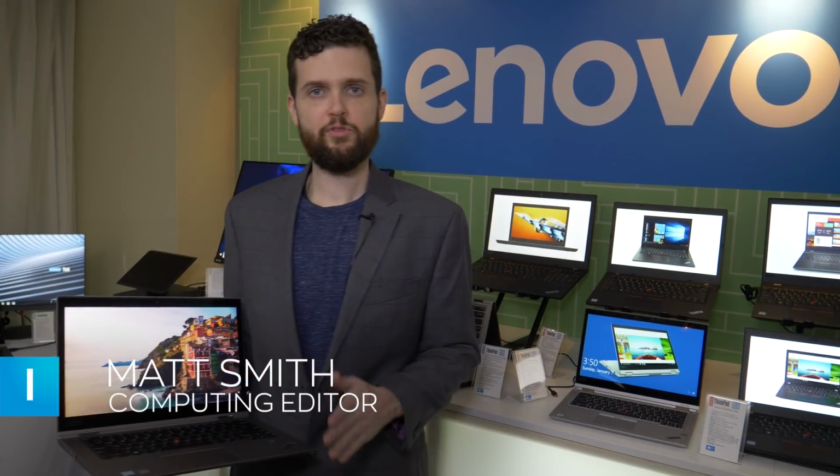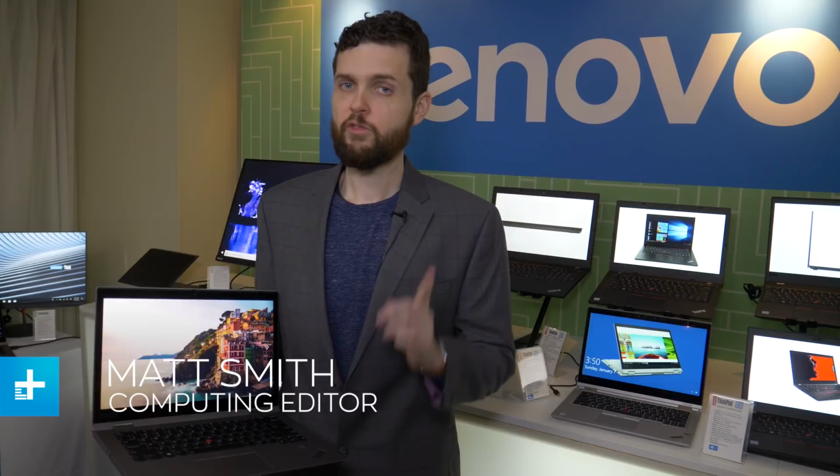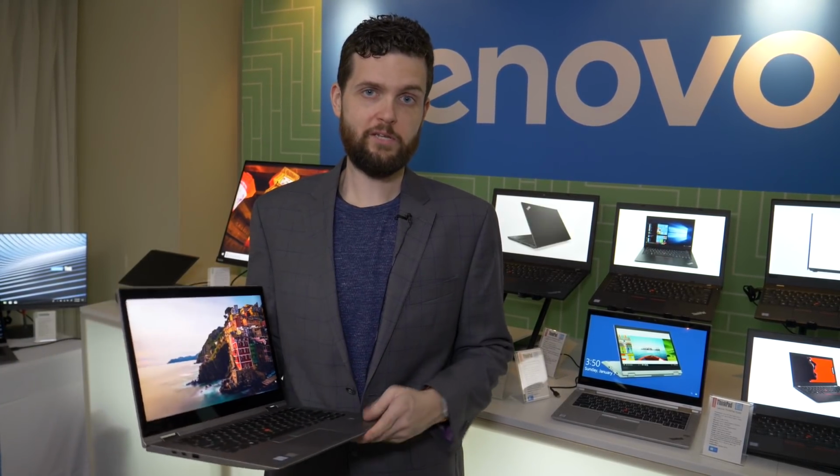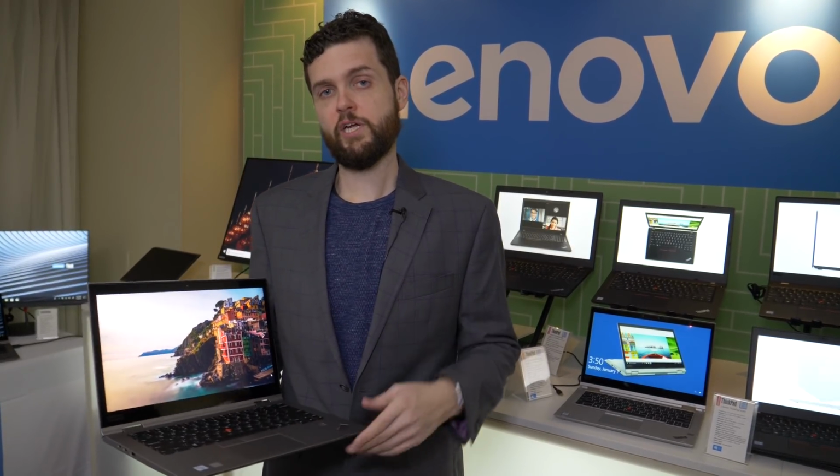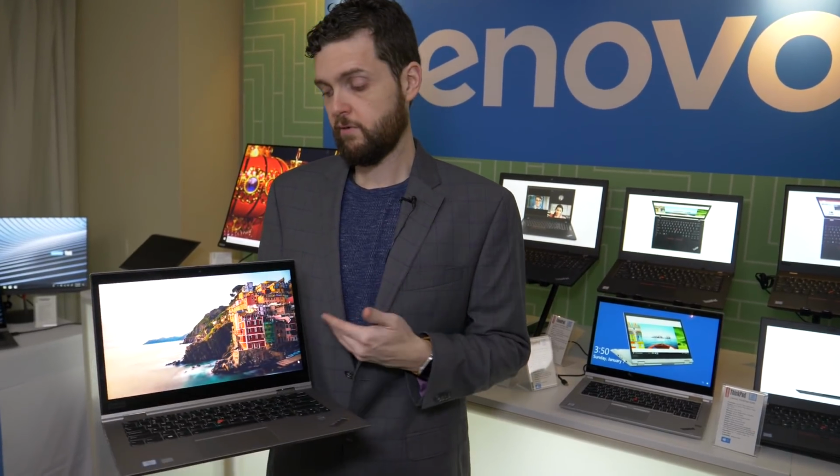This is the Lenovo ThinkPad X1 Yoga, 3rd generation. Now, with this particular model, sometimes it can be a little hard to tell differences at a glance because Lenovo has generally been very happy with the design of these systems, but there are a few changes for this model year. We've got first the display.